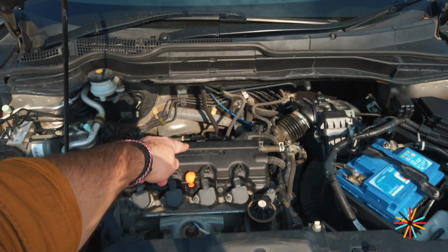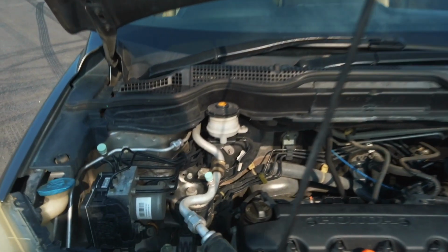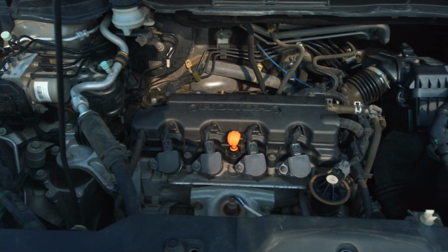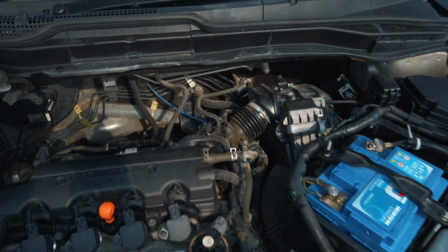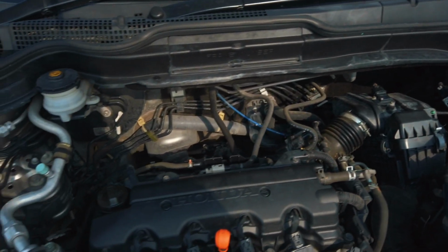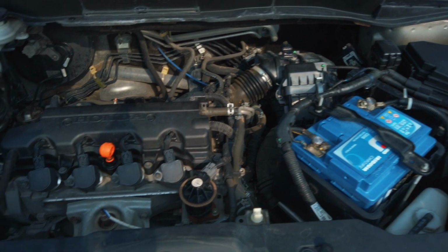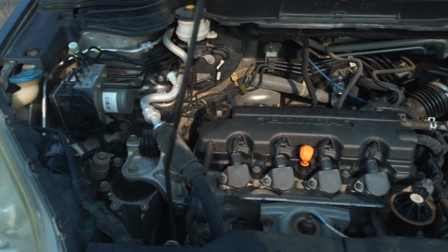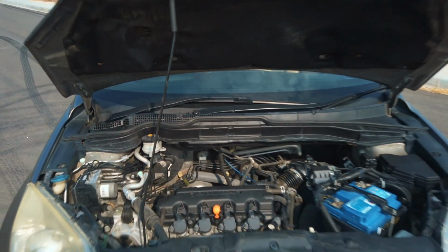And you know what they are saying about this Honda's engine? These are the engines that are made like a tank. This car is made like a tank. The engine will not die. Most probably the car will die before the engine. But it's not going anywhere. So it's a nice engine, 150 horsepower, will not let you down. Enjoy it.